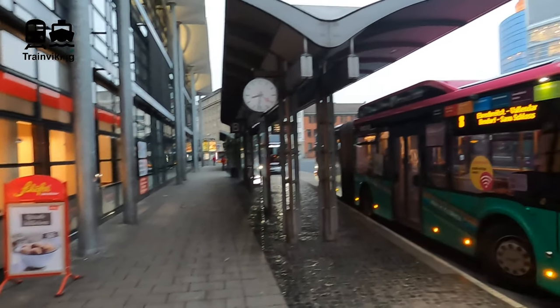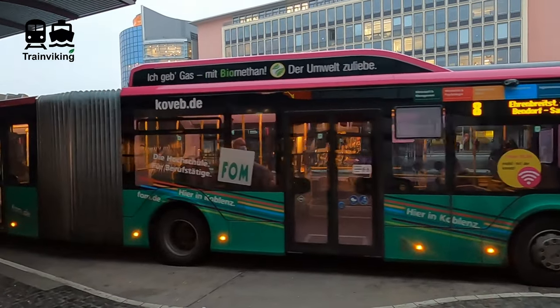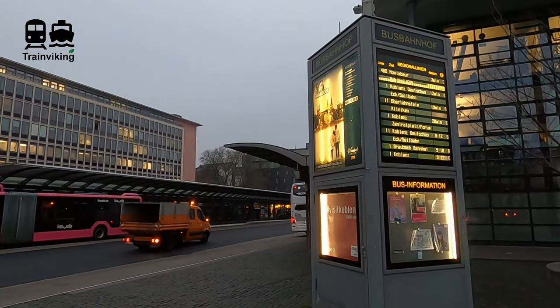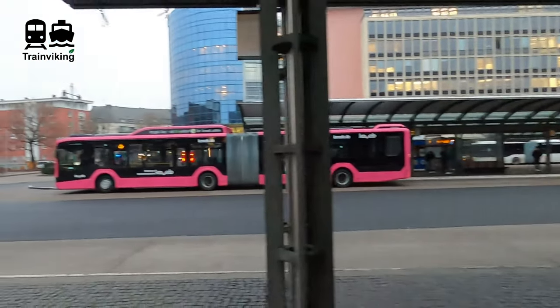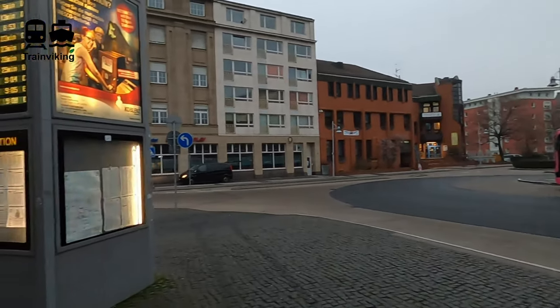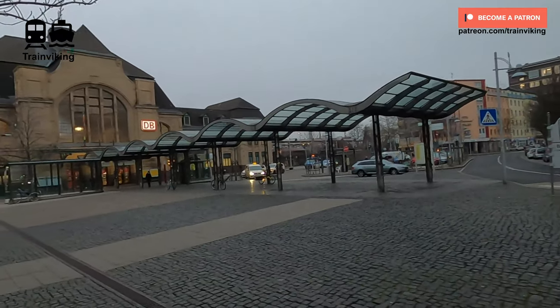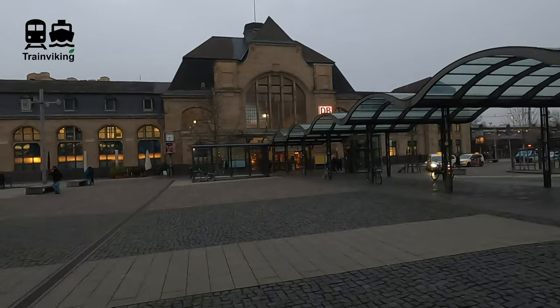At the front of the railway station, there's quite a big bus stop. And directly located at the bus stop, there are some shops, but you find more within the railway station. Between the front of the railway station and the big bus station, there's a digital departure screen for information about departing buses. But at this point, you also find some old-fashioned paper timetables for buses.